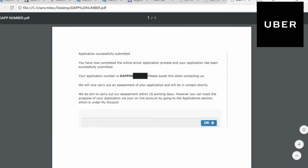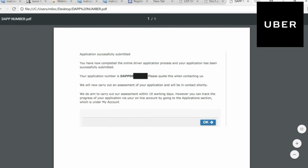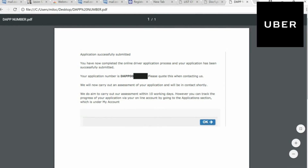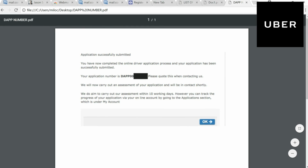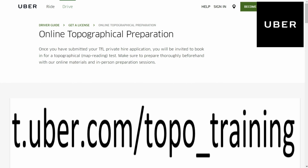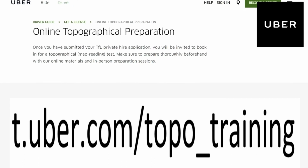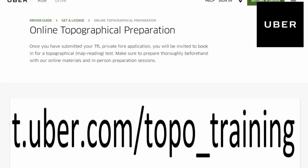TfL should contact you on average 14 days after payment. They will ask you to book for the topographical assessment and supply you a phone number to call. Call this number, quote your DAPP reference, and ask to book for the topographical assessment at one of the centres around London. To prepare for the assessment, please head over to t.uber.com/topo_training.